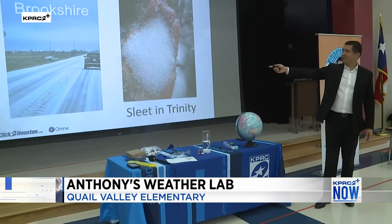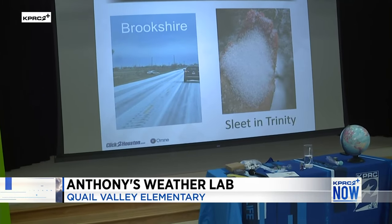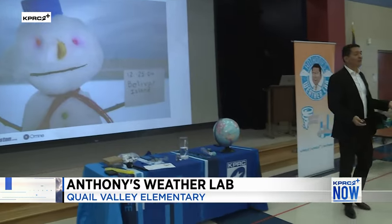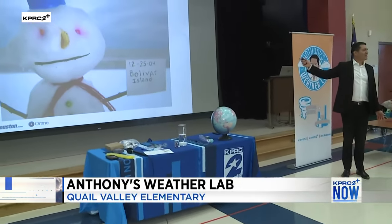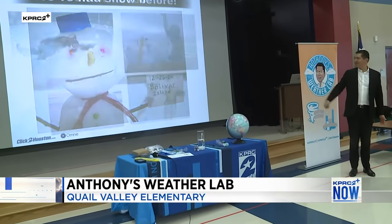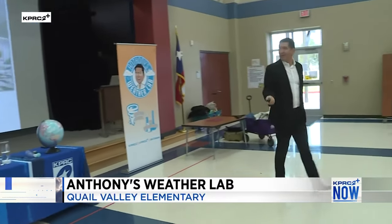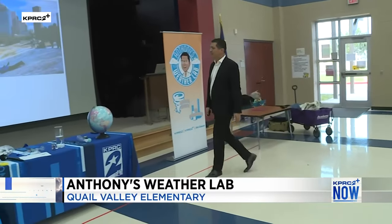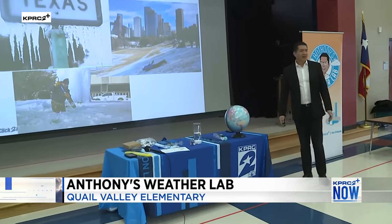This is Brookshire, Sleet and Trinity. Ice, sleet, no snow, no rain. We have had snow before, though. Really? This was 2004. Was anybody here besides the teachers born in 2004? No. But in 2004, it snowed all the way down to Galveston. And so you actually had snow. We had an ice storm nearly 3 years ago.